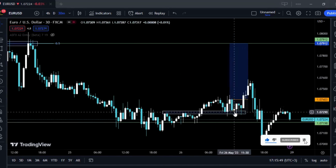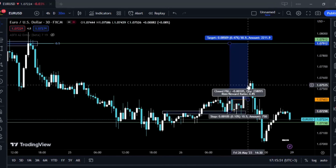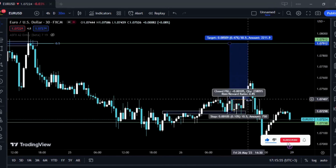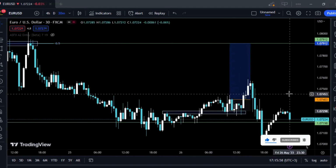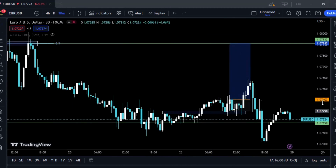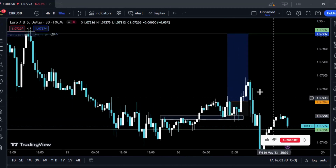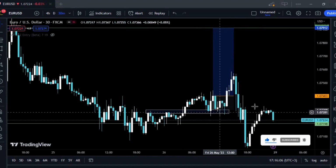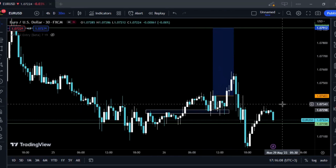The price kind of consolidated a bit and then took off over 1 hour in our direction and then came back to dump. So I was like, okay, whatever. It did its thing. But how could we have prevented this loss? How could we have made this trade better to prevent this loss?